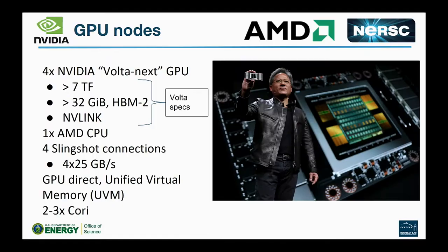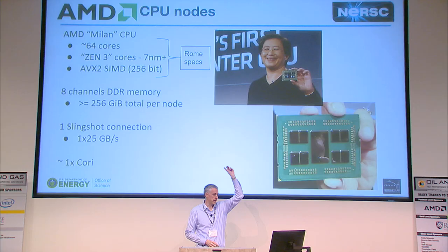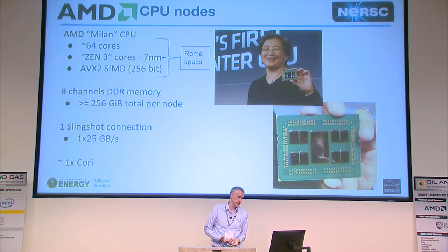As I mentioned, we'll also have AMD CPU-based nodes. These are based on the AMD Rome processor, and then the AMD Milan processor, which is the one after Rome on the AMD roadmap. These are the public specs of the AMD Rome up there. As you can imagine, AMD Milan is going to be a little bit different and a little bit better than that.